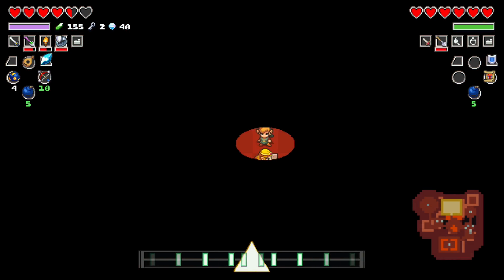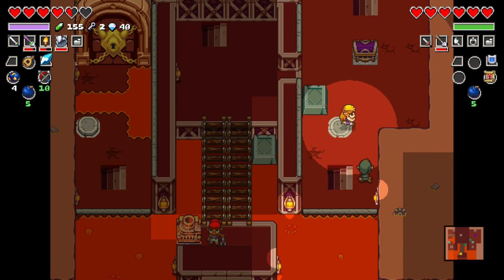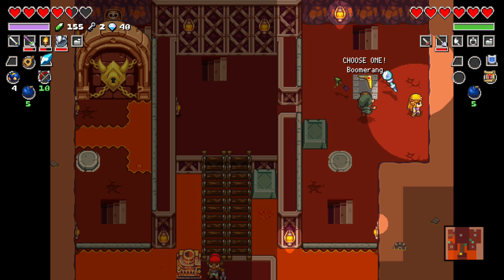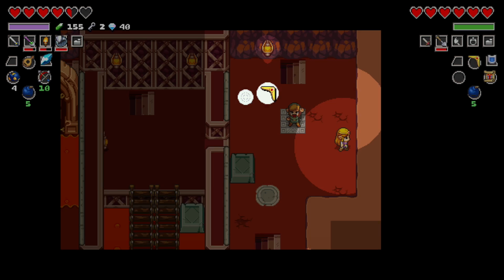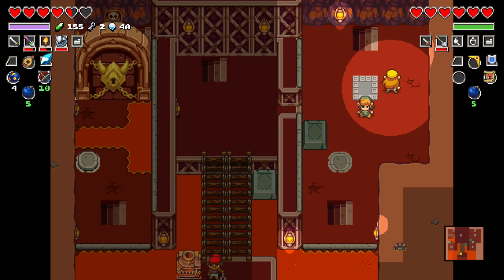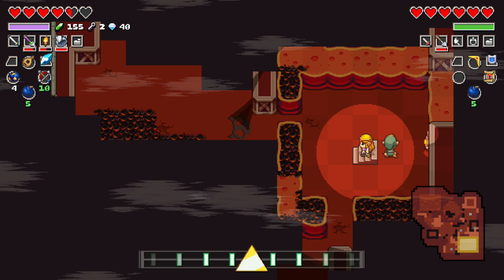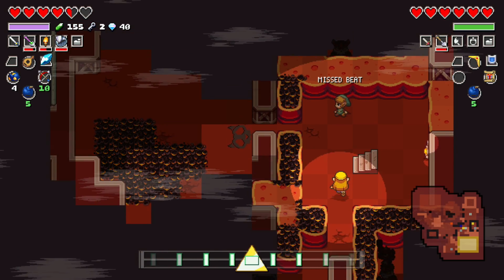Well done. That broadsword is really helpful. Okay, cool. Ooh, here we go. What do you want? Let's get the boomerang. Yes. My arm is complete. All right, you can see over on the right side of the screen where that's assigned, that button assignment there. I love just looking at all the stuff you guys have up in the upper left and right. There's a lot of stuff going on.